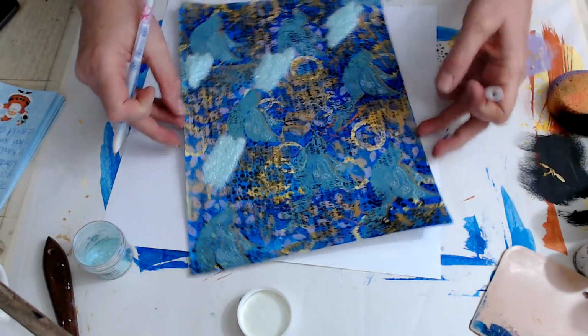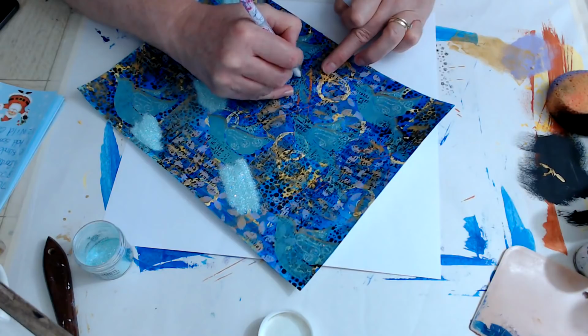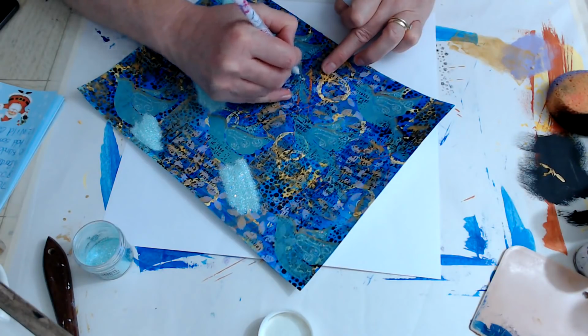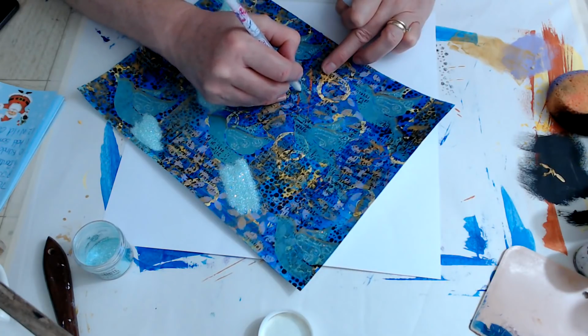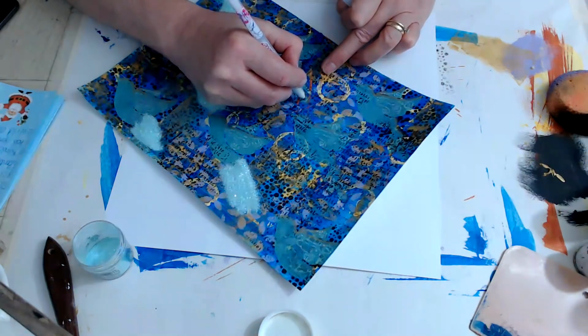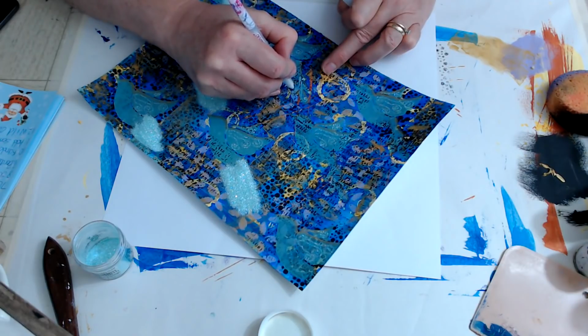Let's see. How can I get without? Sometimes I feel like I need an arm extension when I do stuff like this that'll go over what I've done before. This is going to have to dry before I can cut it apart.